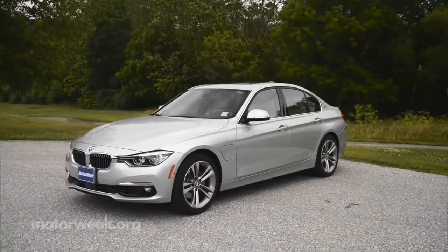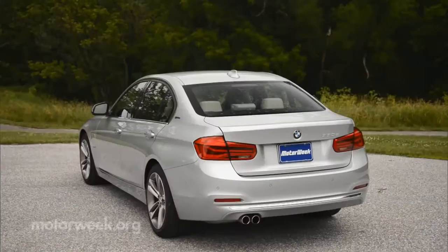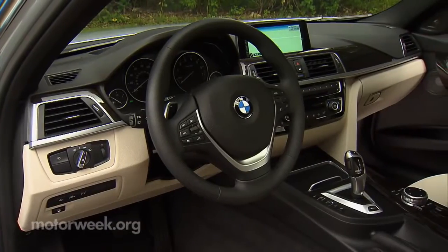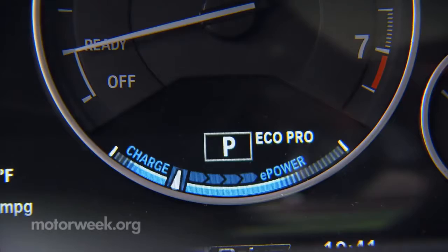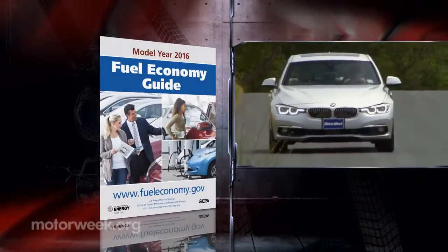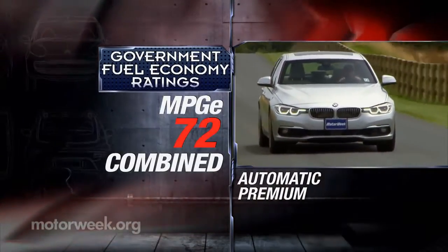There's not much obvious change to the familiar 3 Series form. Styling remains aggressive and sporty. And there are plenty of luxury touches inside. Most prominent is the unique trim and an eDrive button for selecting hybrid system drive modes. Our government gives the 330e a 72 combined MPGe fuel economy rating.